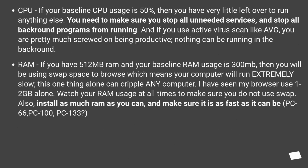CPU. If your baseline CPU usage is 50%, then you have very little left over to run anything else. You need to make sure you stop all unneeded services, and stop all background programs from running. And if you use active virus scanning, you are pretty much screwed on being productive, nothing can be running in the background.